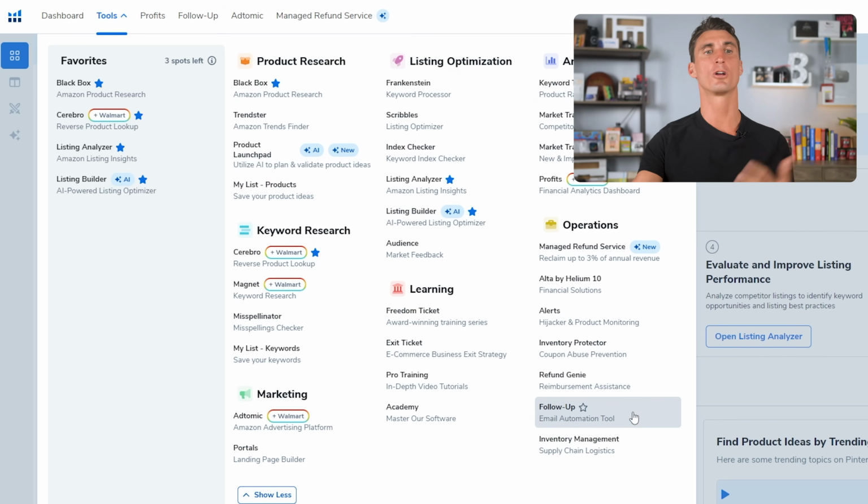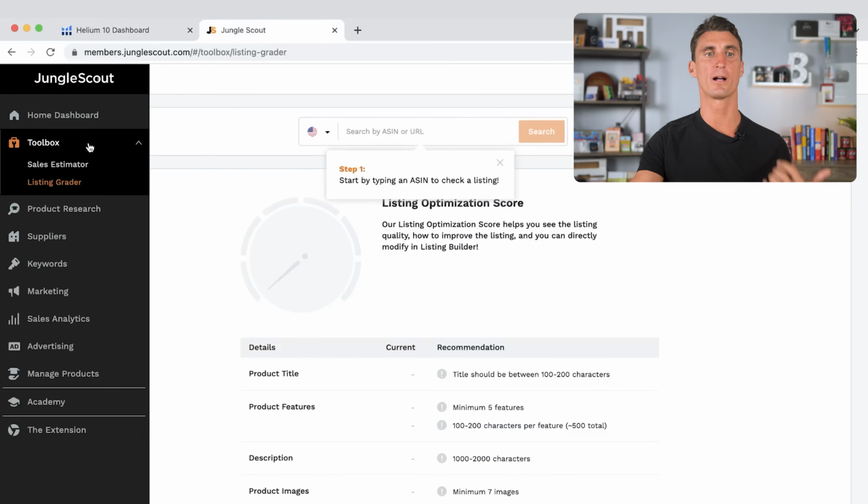And let's compare that to Jungle Scout, where things are organized by toolbox, product research, suppliers, keywords, marketing, sales, analytics, advertising, managed products, FBA reimbursements, and a few other options down here.